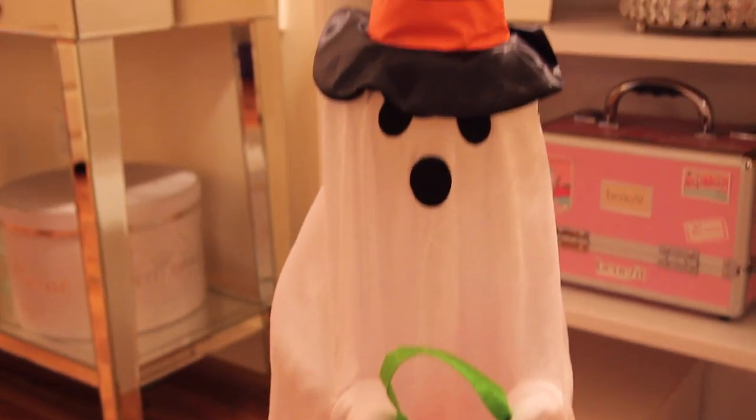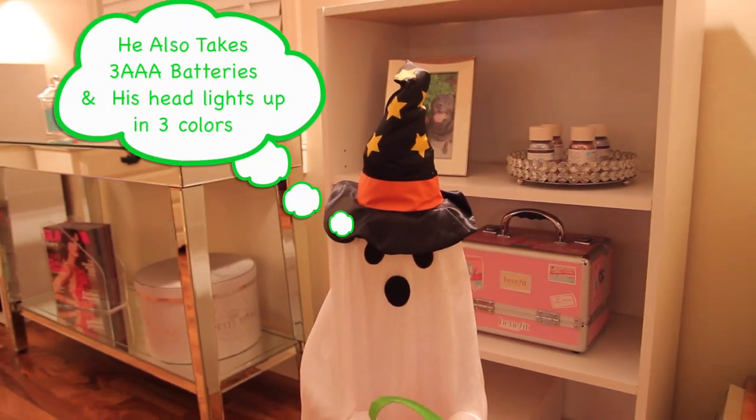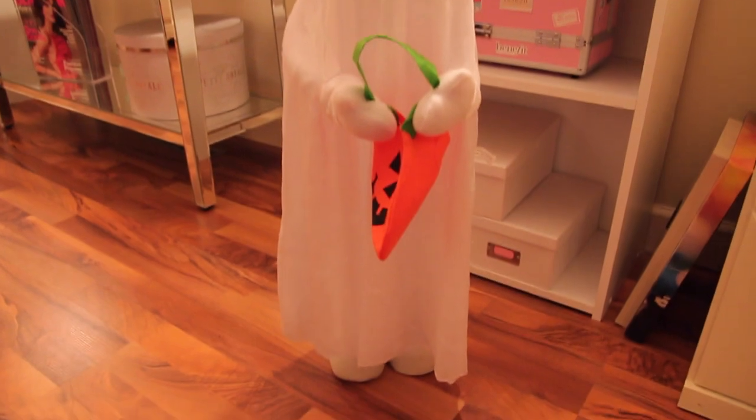It is a little ghost trick-or-treater. And I think these were $15. They also had a pumpkin one, but I really liked the ghost, and so did my mom, like I said, so I went ahead and ordered one for her, so she was really happy.